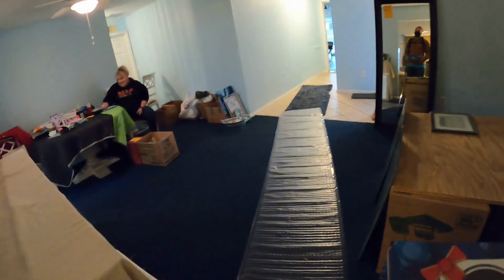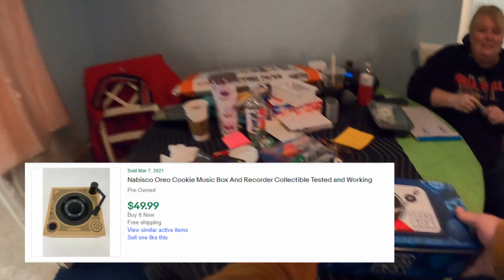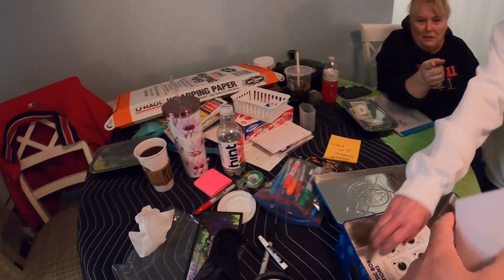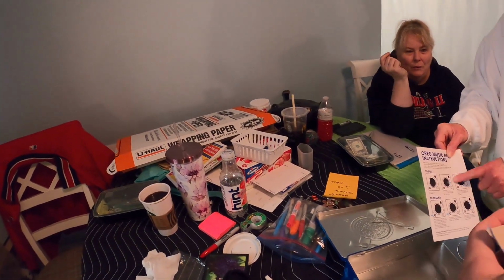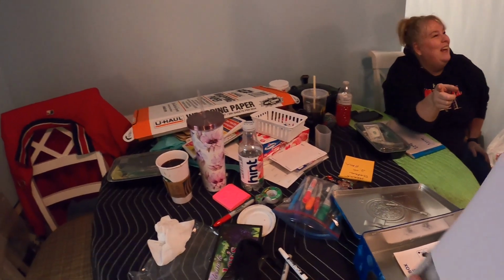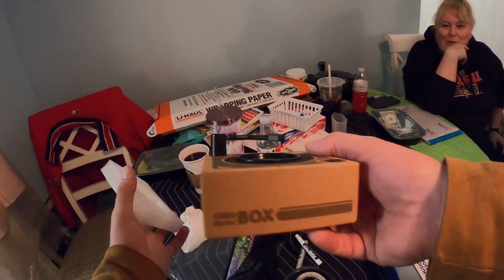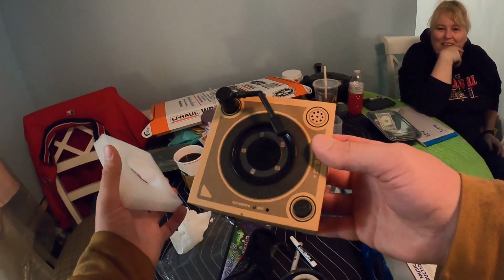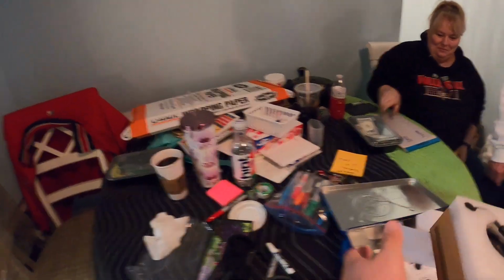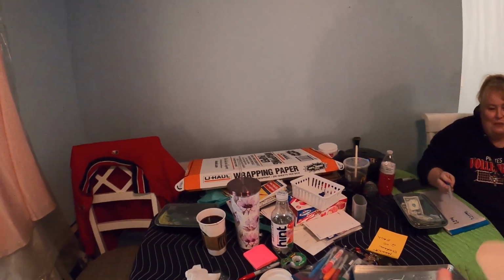They tell me about this Oreo music box radio deal or record player, and I don't really get how it works. There's instructions in it, but they say, hey, you should open it up and check it out. I'm like, okay. For 50 cents, I'm gonna pick it up because it's selling for $50 shipped right now on eBay, so that is a good deal to me. That's all I needed to see, that it was selling for good money. I was sold and convinced on that one.